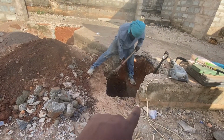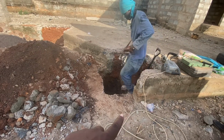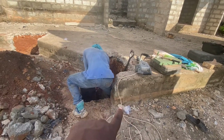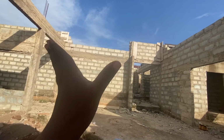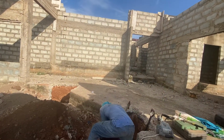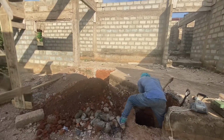So they have to dig through the concrete to put the pillars here. They are using the machine to dig through the concrete to put 2 pillars here, so that when they do the flooring, the flooring will be suspended on top of these 2 pillars, right? That's what the guys are doing today.